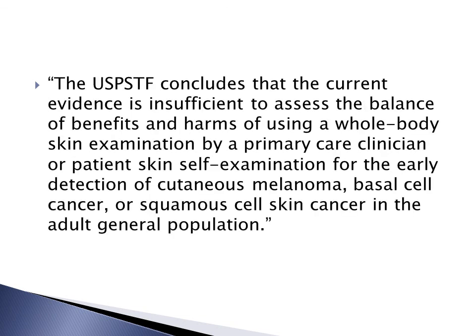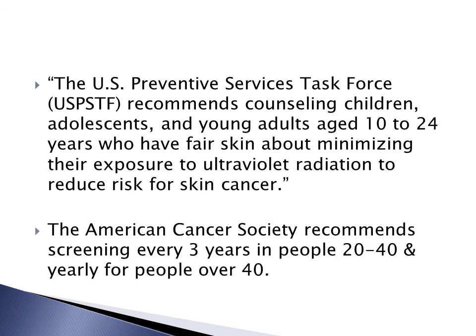The United States Preventive Services Task Force states that the current evidence is not sufficient to assess the balance of benefits and harms of using a whole body skin exam by a primary care clinician or patient skin self-exam for early detection of cutaneous melanoma, basal cell cancer, squamous cell skin cancer in the general adult population. But they do recommend counseling children, adolescents, and young adults aged 10 to 24 who have fair skin about minimizing their exposure. Now, in addition, the American Cancer Society recommends screening every 3 years in people 20 to 40 and yearly for people over 40.